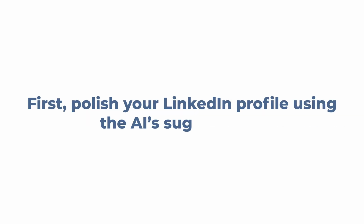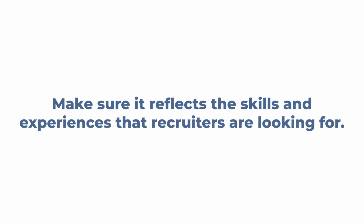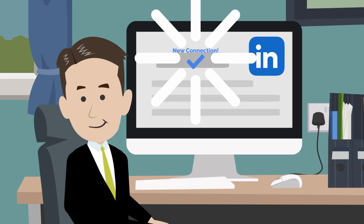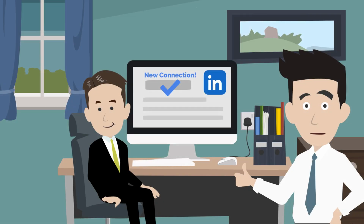So here's what to do. First, polish your LinkedIn profile using the AI suggestions. Make sure it reflects the skills and experiences that recruiters are looking for. Then, use Crystal to craft personalized connection requests. It's about building relationships, not just expanding your network.